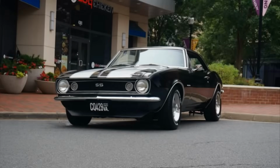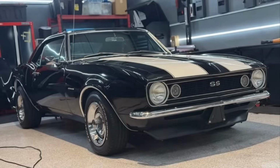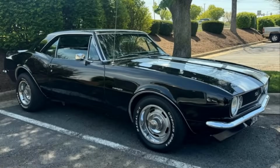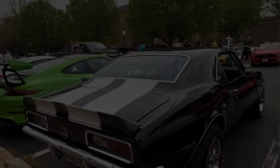It rides on new BF Goodrich radial T/A tires, two 15/65 R15 up front and two 45/60 R15 in the rear, delivering both period-correct looks and confident grip. The drivetrain and suspension improvements make the car a pleasure to drive, particularly when combined with upgraded Bilstein shocks, tubular control arms, and traction bars for increased stability and handling.